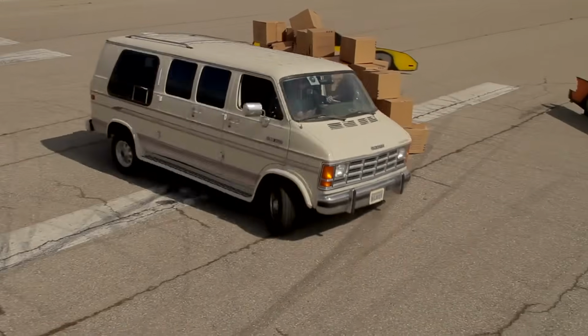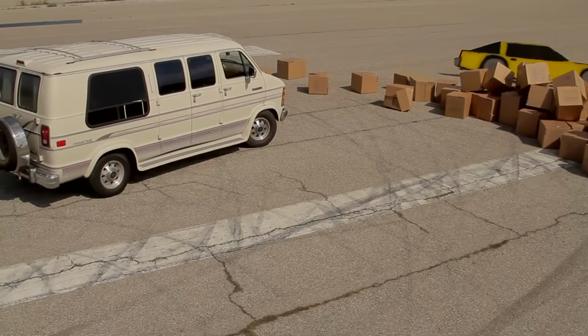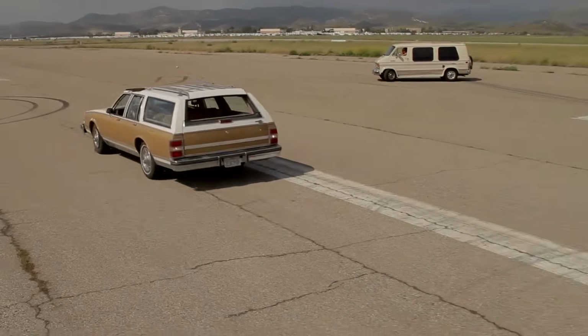I couldn't see out the back window, and I just wanted to make sure the thing would spin around without tipping over. So we set it up again, and I went for pass number 2, and I was being a little bit too cautious that time because I didn't want to hit the car again.